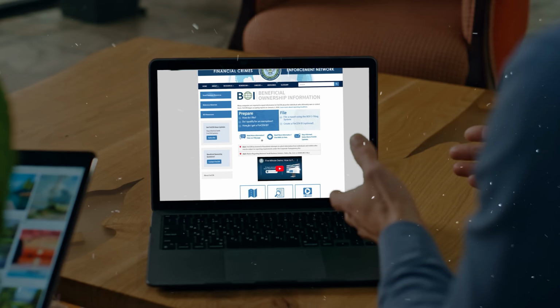So now you understand what a BOI is and why it's important to file it correctly. Let's go over the steps involved in filing your BOI.